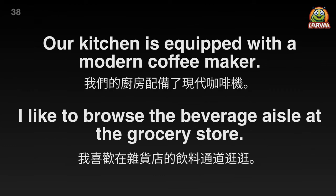Our kitchen is equipped with a modern coffee maker.